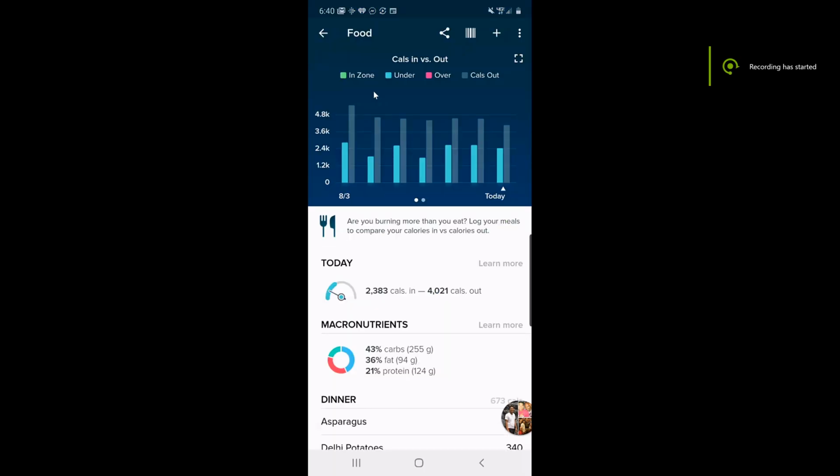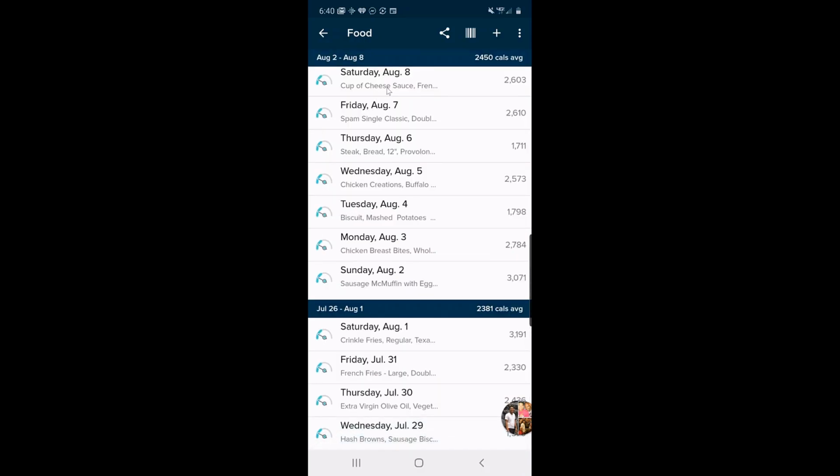So here we are in the Fitbit app in the food section, and the reason I pointed out the 2,500 previously was to draw your attention to this number. My goal was to keep my average calories under that, so that way I keep myself in a calorie deficit. Now, if you look at each individual day, the calories are different. Some days are over, some days are under, but at the end of the week, I'm staying under the average.